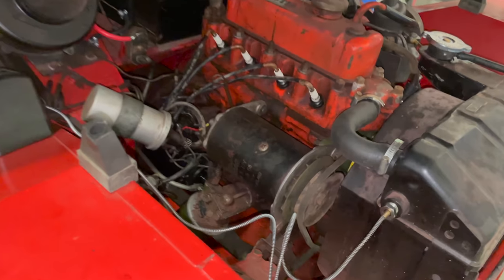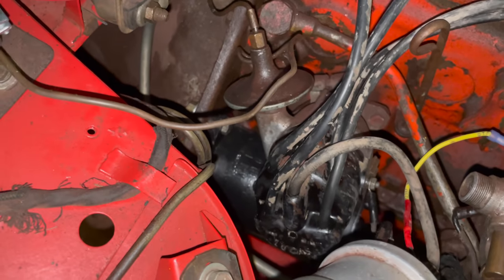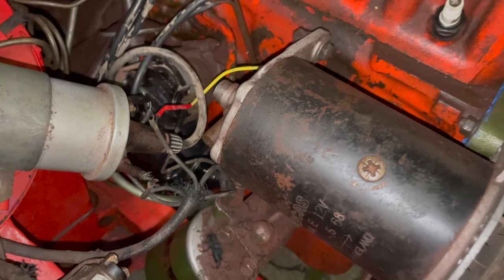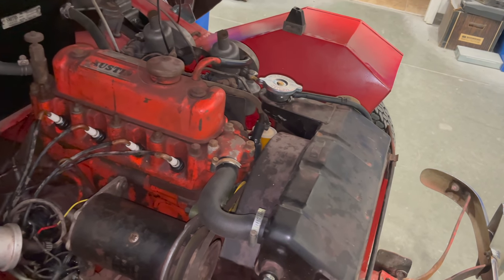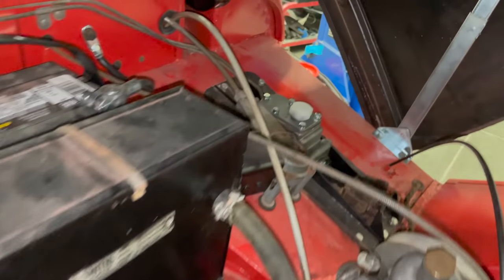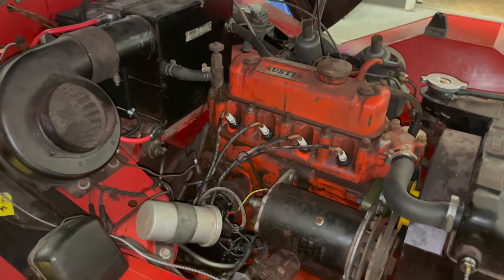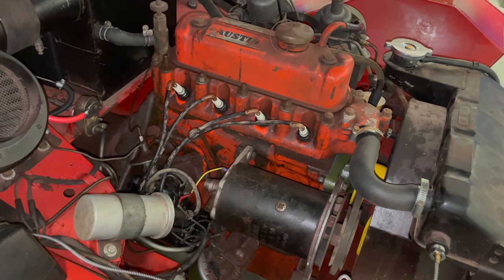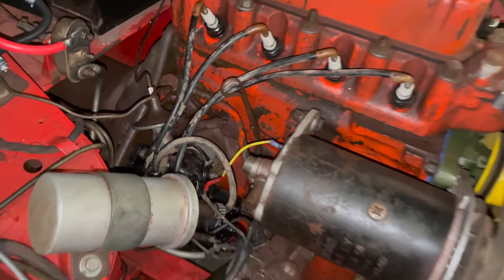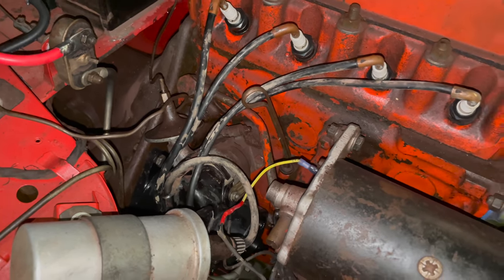Under the bonnet, I had the starter rebuilt. That's way down there. You can see the rebuilt starter down there. I did put on a new radiator cap. The master cylinder is new, as well as the slave cylinder for the clutch. Of course, has a new battery and battery cables. The spark plugs are new, as well as the points and the distributor. I did replace those. And it also has a new rotor in the distributor.